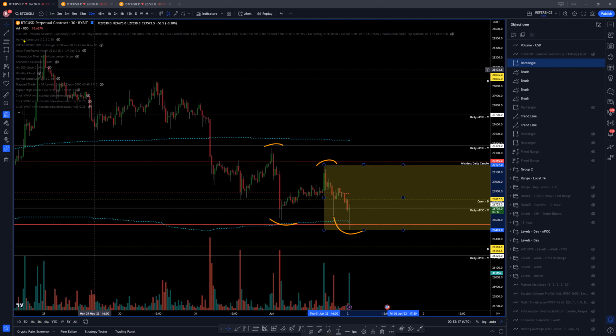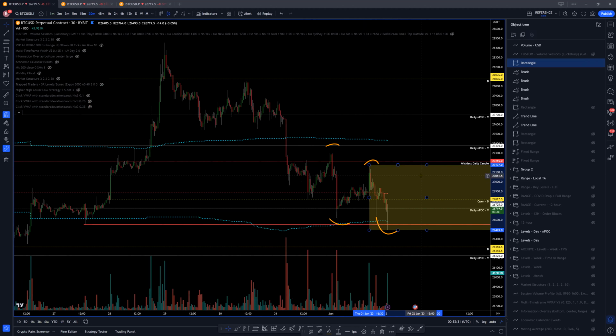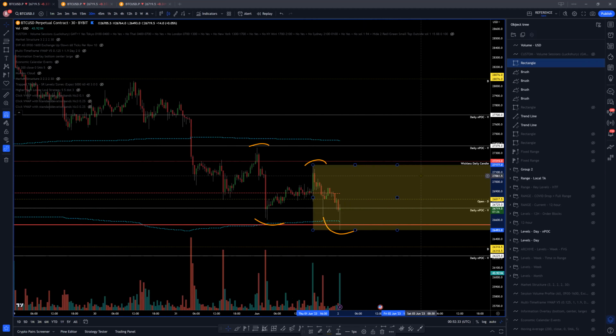But yeah, like I said, the long and short here is that if we break this high up here at 27,177 and then come in for a pullback and then continue on, then that might be our sign of a potential change in market structure.